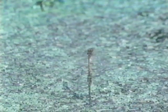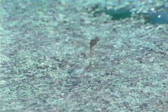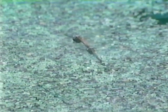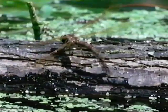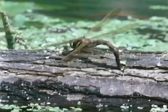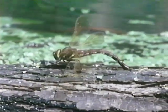Although both members of the pair beat their wings during this tandem egg-laying, it's the male that makes the critical movements, swinging the female down so her tail touches the water. Not all dragonflies lay in tandem. This is a female brown hawker.